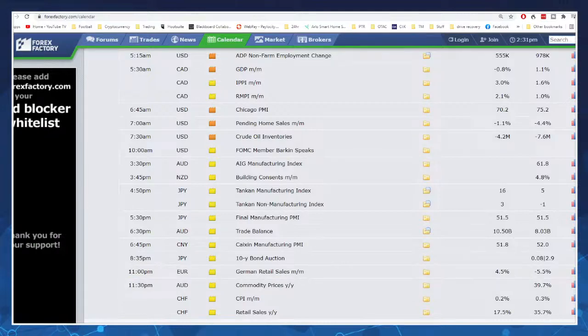All right, for tomorrow's earnings, I don't have the picture here, but you have Constellation Brands, you've got Micron, General Mills as well. So those are three major companies reporting earnings tomorrow.